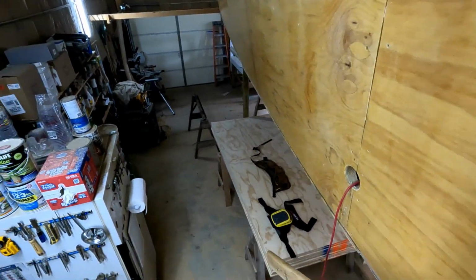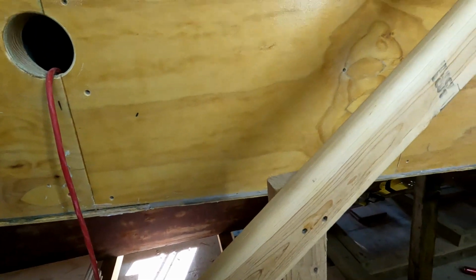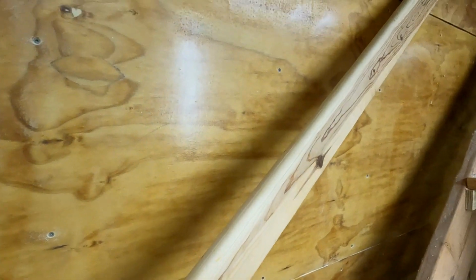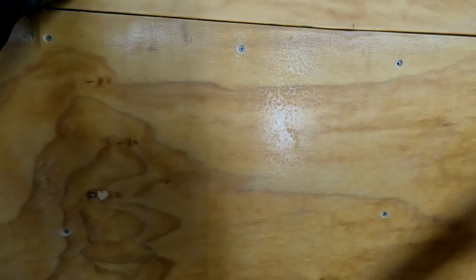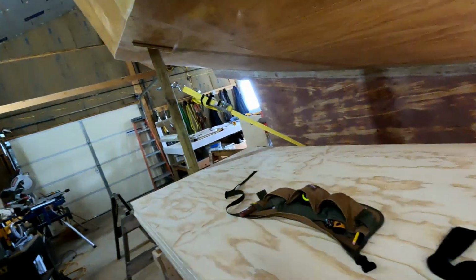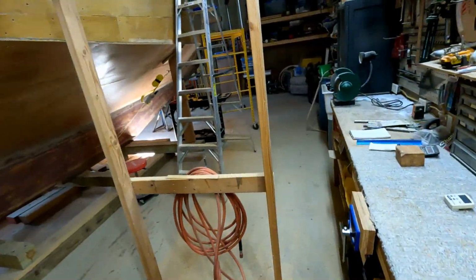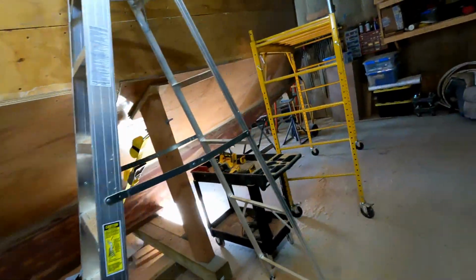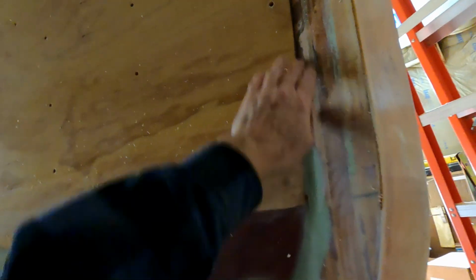But other than that, I don't have a whole lot else to report. I've been thinking about pulling my portholes out and starting to work on those, getting those laid out so we can cut holes up here in this raised shear for portholes. And I was also thinking about getting fiberglass on the keel and getting this joint up here done on the stem.